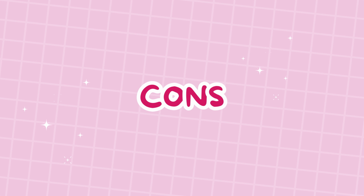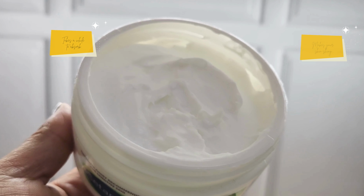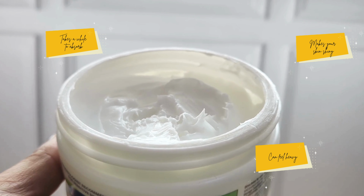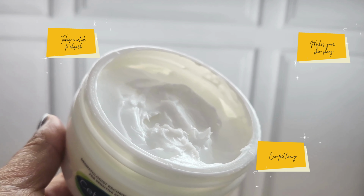But of course, no product is perfect, so let's go over a couple of cons. Like I mentioned earlier, it's a pretty thick cream, so it does take time to absorb into the skin. If you're in a hurry, you might not have the patience for this. Now, this might be a pro for some of you, especially if you have dry skin, but if you're someone who prefers a matte finish, the greasy look might not be for you.